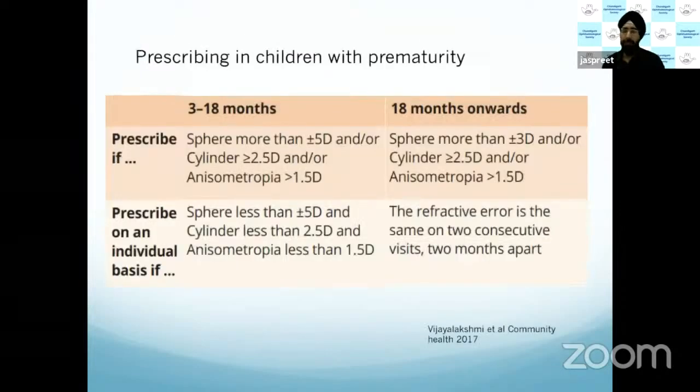So when you have to prescribe in children with these refractive errors, it's more or less on an individual case basis, where you have mild ROP versus severe ROP. What to prescribe? These are general guidelines which are followed all over the world for cases other than ROP. But in ROP, what happens is you need to prescribe earlier, because you know that the child is going to have a high refractive error. The child's refractive error would progress for the initial years of their life.